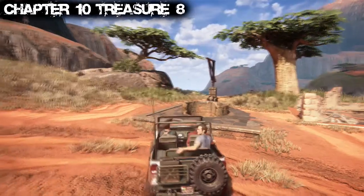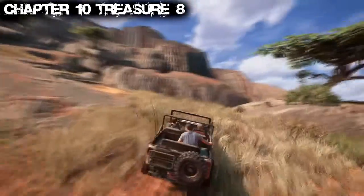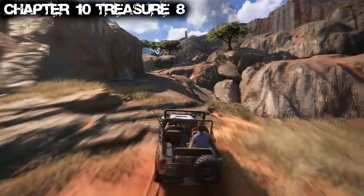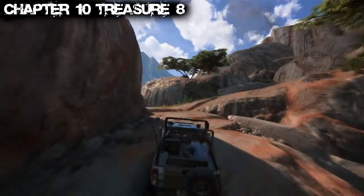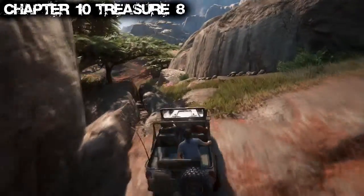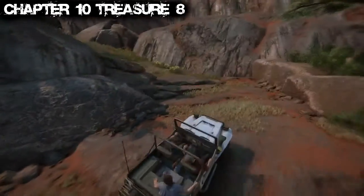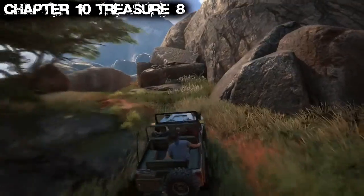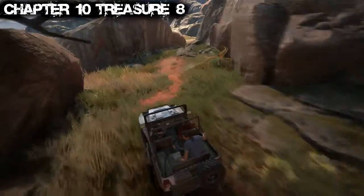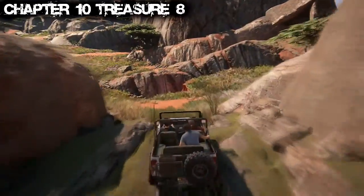Your next treasure is actually starting from the well, so we're going to stay on the right-hand side of the map. You're just going to hug this rock wall on your left and go up this ramp. You're going to want to swing right here. Keep picking your way up through these rocks, then just stay up against this wall on your right.